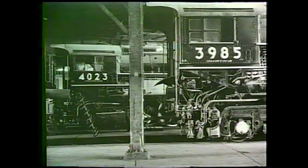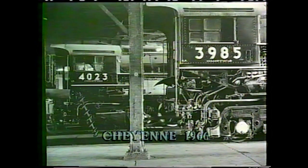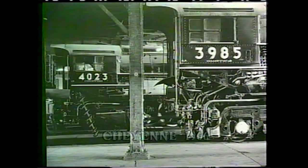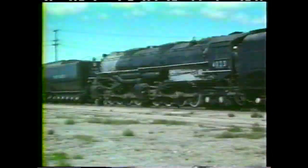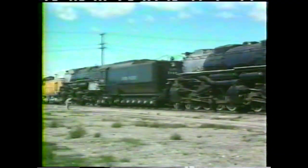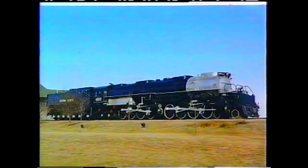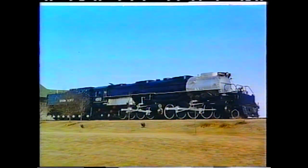The 3985 operated its final miles of revenue service in the late 1950s and was officially retired in 1962. It was then stored in the Cheyenne Roundhouse along with the Big Boy, number 4023. In later years, both locomotives were moved out of the roundhouse and found themselves being shuffled around the Cheyenne yards. Then, in the mid-1970s, the 4023 found its way to Omaha, Nebraska, where after being displayed outside the Omaha shops, it was placed on permanent display in Kenefick Park.